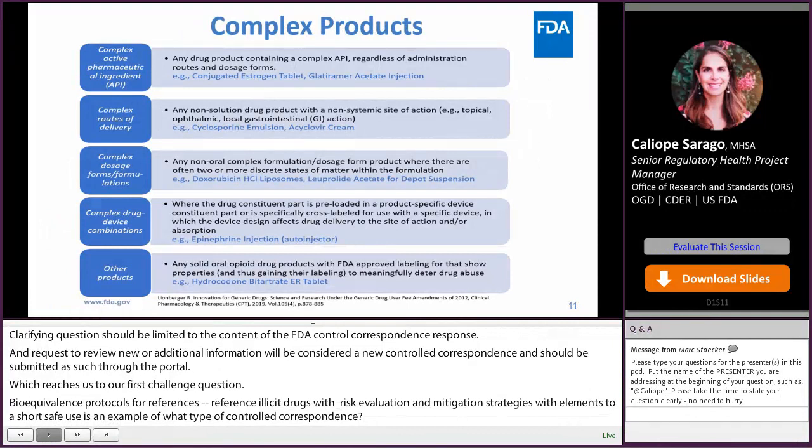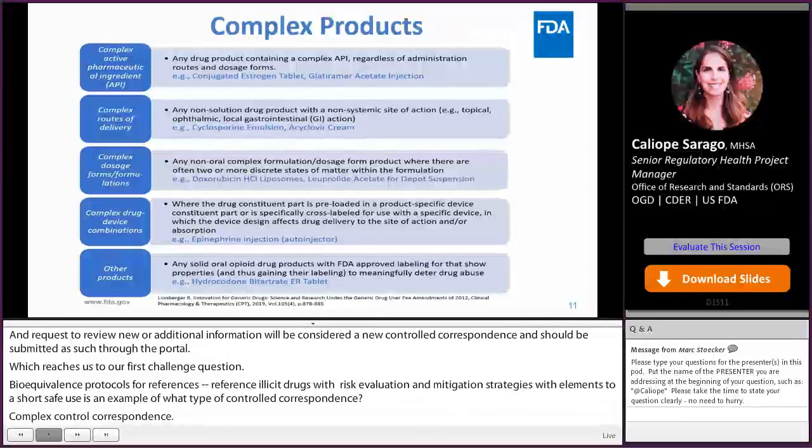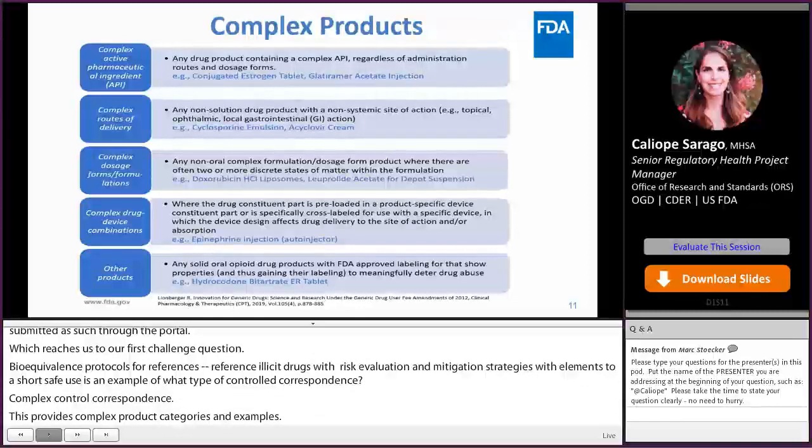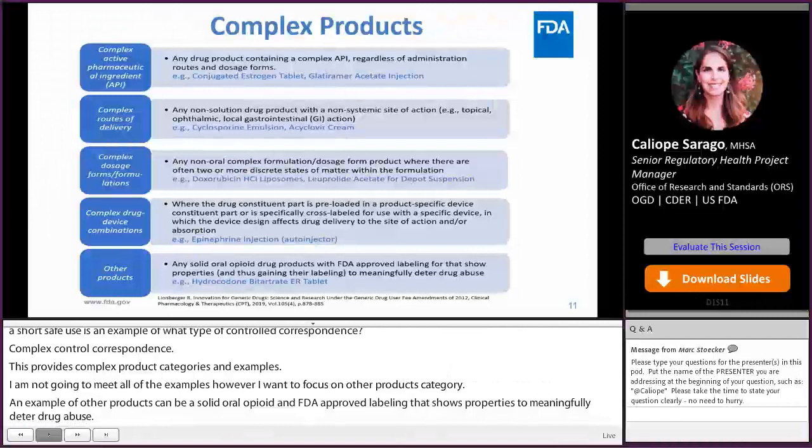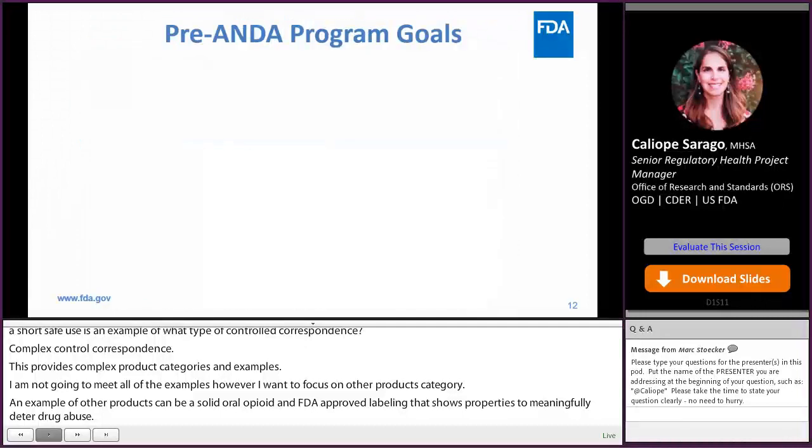This slide provides complex product categories and examples. I'm not going to read all of these examples. However, I want to focus on the other products category. An example of other products could be a solid oral opioid with FDA-approved labeling that shows properties to meaningfully deter drug abuse. Other products can be further utilized where complexity or uncertainty concerning the approval pathway or possible alternative approach may benefit from early scientific engagement.